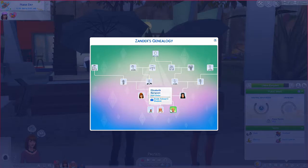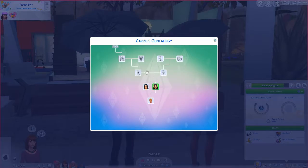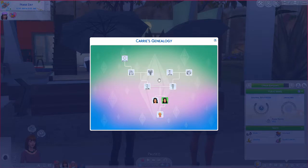Like, these two are, well, three, I guess, now. Colin and Elizabeth are cousins and siblings with Xander, right? Cousins? I guess they would be like second cousins. It's really complicated. But they're siblings and some type of cousin with Xander. So that's really messed up. I guess I can just go over the bears right now from here.